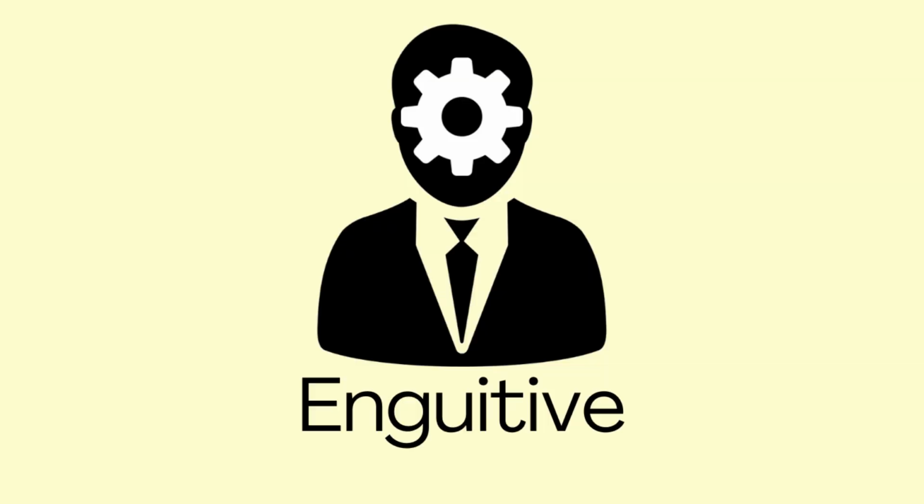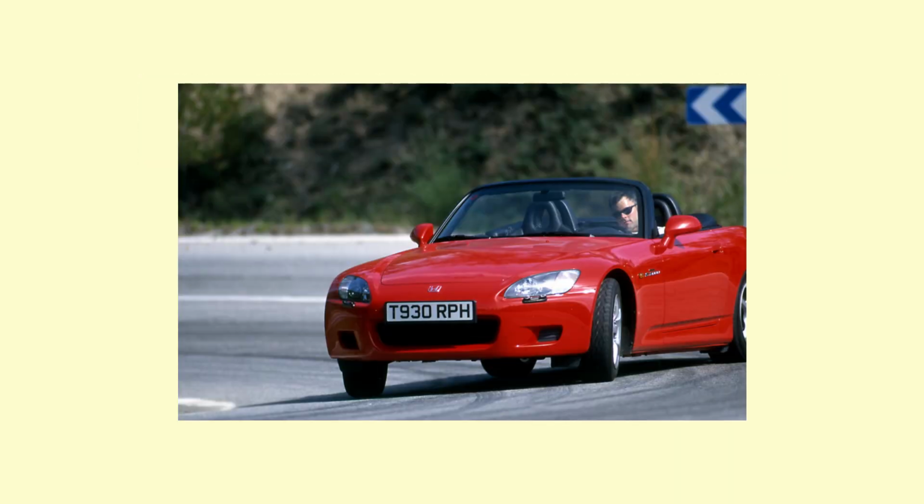And this is where we'll end it off for the main engineering sections. The ethos about the S2000 was never about speed, it was always about the driving feel and sound. With that, let's now head into the concluding remarks.